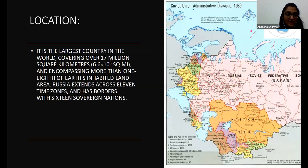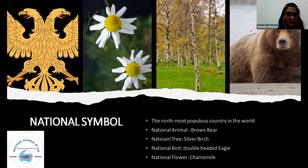So for these reasons, it is widely planted primarily for wood protection, but also for vegetation, reclamation, or erosion control. Next, national bird is double-headed eagle, which we see in national emblem. And national flower is chamomile.